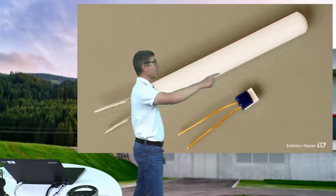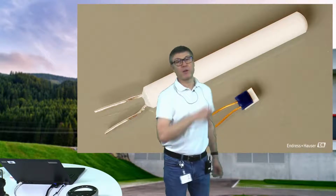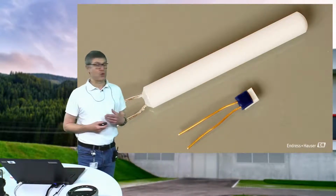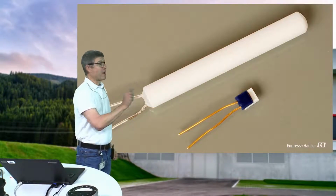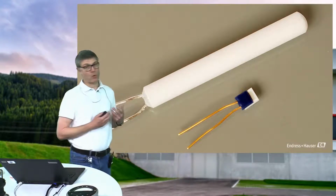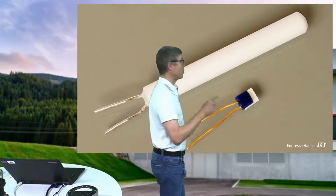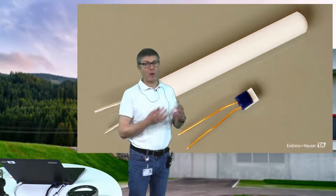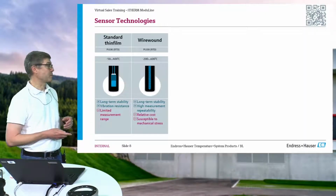And on the wire wound sensor, you will more or less measure the average temperature of this ceramic body. And we will come to this in detail because this is changing the properties of a thermometer. The big benefit of a wire wound sensor is the temperature. The maximum temperature you can measure is 600 degrees. And the maximum temperature of thin film sensors is limited to 500, 400, or 200 degrees. It depends on the installation.